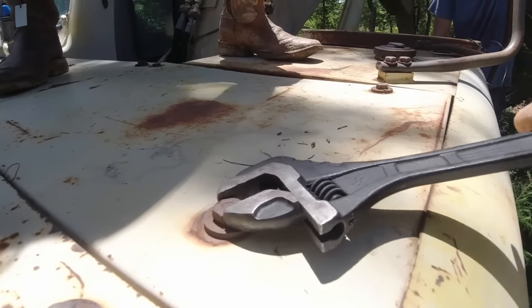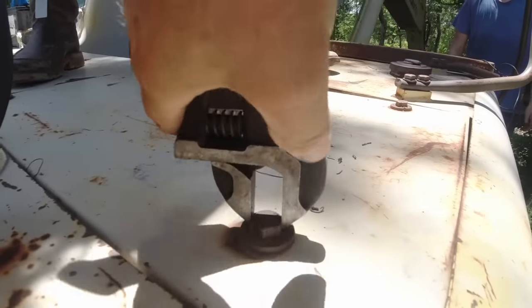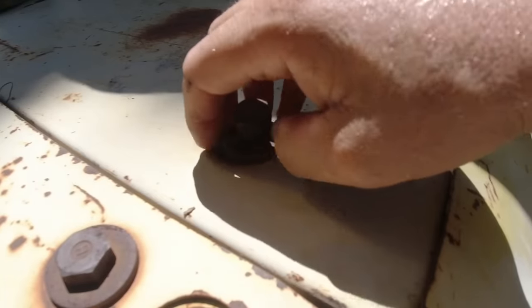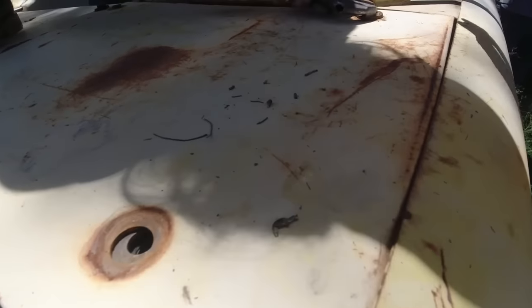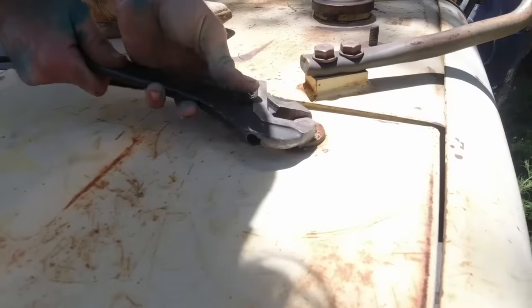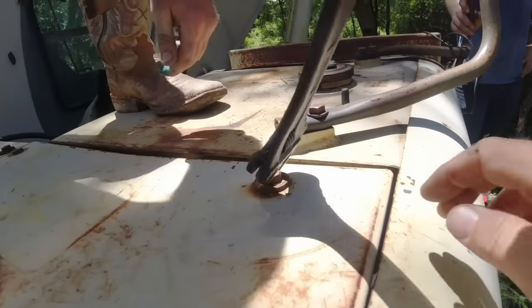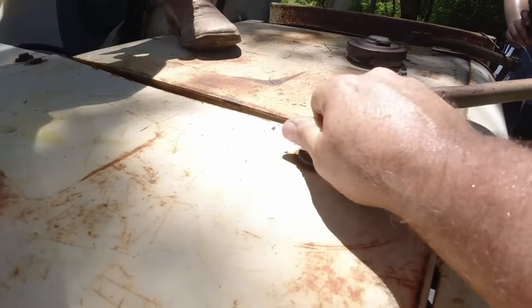Uh-oh. Them ought to not be that tight. Look at that. Let's see if I have the same look Uncle Hank has. I'm not an expert with this thing here. Gotta hold your mouth right now. I'm telling you, I ain't never been able to do that. God, I had to get my cheater bar out for that one.